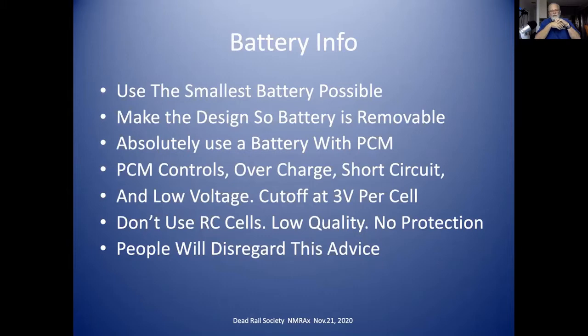I ran into a guy once at the narrow gauge convention up in Seattle, and he had a battery that was the size of a brick, literally. He goes, "Look at this battery." And I said, "Well, what do you possibly put that in?" "Oh, I use it in G scale." I said, "Really? Why do you need such a big battery?" "Well, I only have to recharge it once a year." And I said, "So you sell these, right?" And he goes, "Yeah." I said, "Well, how do you ship them?" "I just put them in the mail."